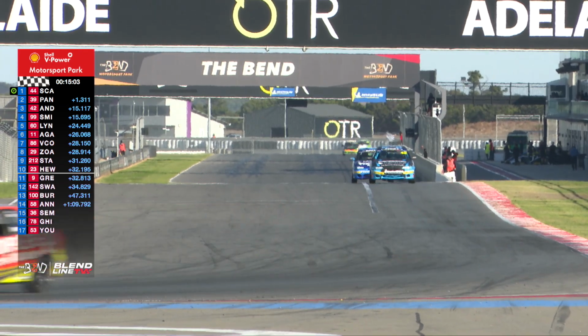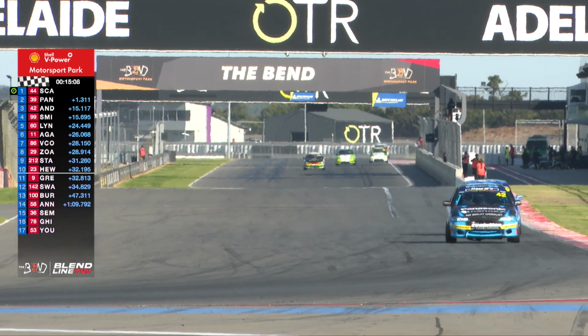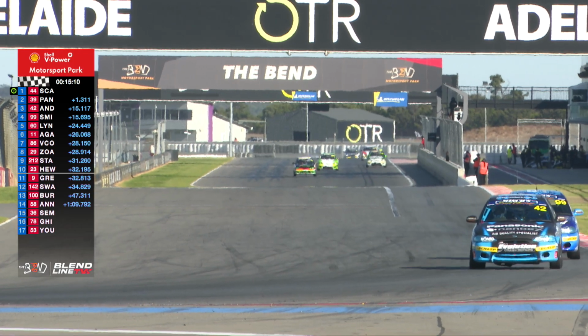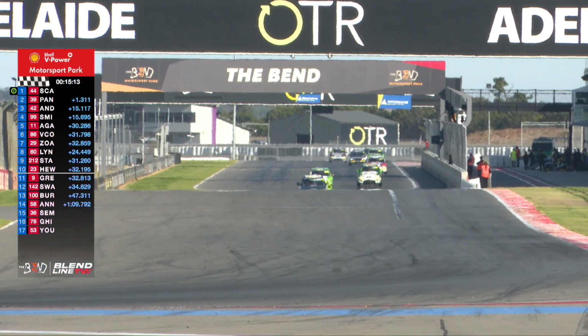Scaife taking the win and setting the fastest lap of the race on that last lap, a 2-minute 25.1. Panowicz coming home in second position. Anderson third and Smith fourth.